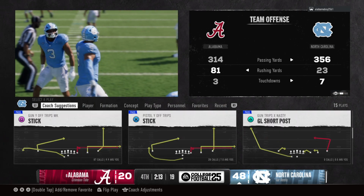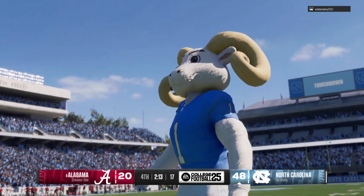My stats, find my receiver out wide, and get me another touchdown.